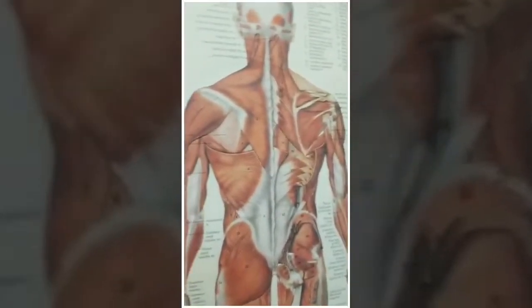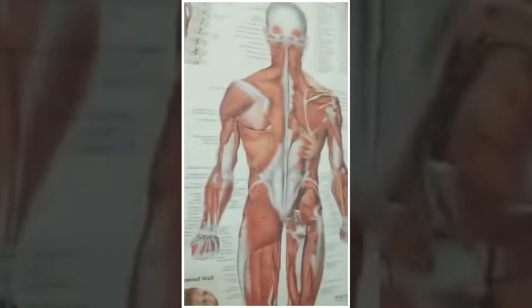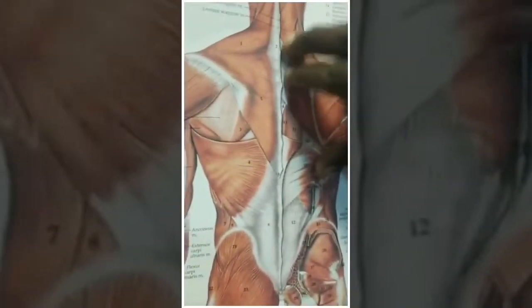So everything kind of originates from right there, right? So this is right here. Let's say people with carpal tunnel, golfer's elbow, tennis elbow, frozen shoulder. A lot of times when people have those issues, they can start from right here. You see all this fascia and all these muscles right here. A lot of times these nerves can get entrapped right there.